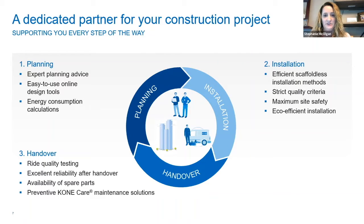And then from there, it goes to your owners, and we are focused on handover and maintaining the elevators, making sure that Kone Care maintenance solutions are provided to your owner and that they have minimal downtime with their elevator if anything needs to get fixed.